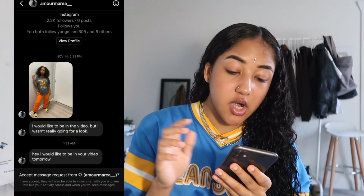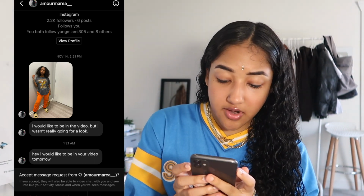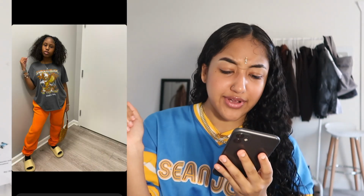We're gonna do Maria, thank you so much for submitting an outfit. So here's her fit, y'all. It's just like an orange vibe. Okay, so this is a green, I think I'm colorblind. So this is a gray shirt with orange and yellow graphics on it, and she has orange sweatpants, an MCM bag, Yeezy slides, and black socks with some jewelry.